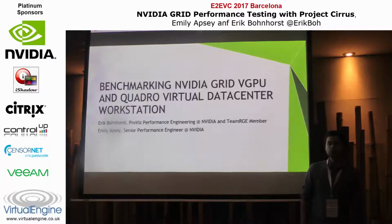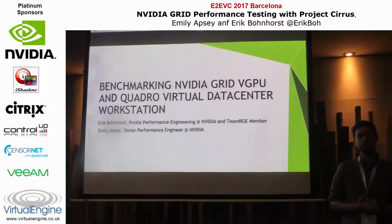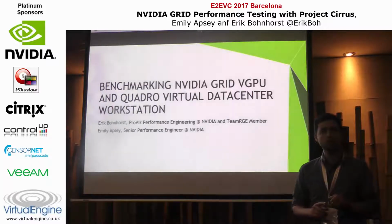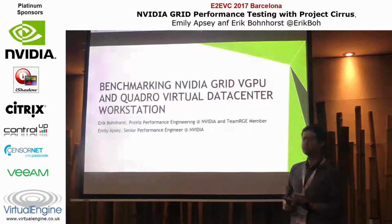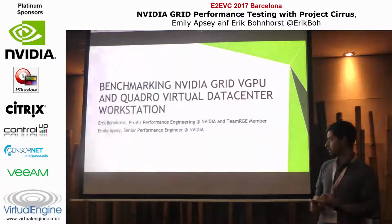So this presentation is about benchmarking GRID, and specifically about the VPC market, that's our software edition regarding the knowledge worker workload, and the designer market, so our Quadro virtual data center workstation market. That's the new branding or the new naming that Jared announced yesterday.